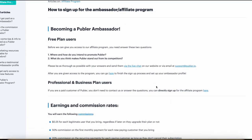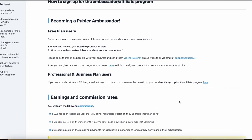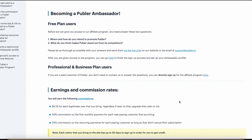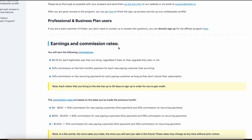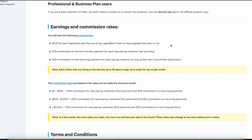So the way that Publer's affiliate program works is that you become what's called an ambassador. So you have to apply to their affiliate program, and once you get accepted, these are the rates that you can get for commissions. So you'll get 25 cents for each legitimate user that you bring, regardless if they upgrade or not, but you have to make sure they're not bots and they're actual users. You earn 50% commission on the first monthly payment for each new customer that you bring in, and then 20% recurring for every customer as long as they don't cancel their subscription.